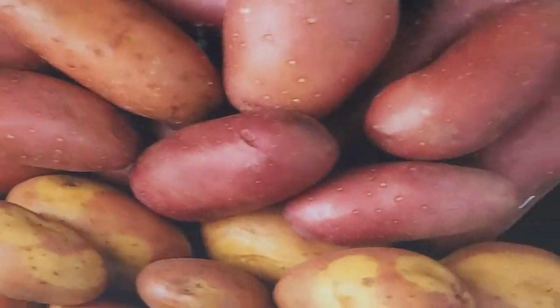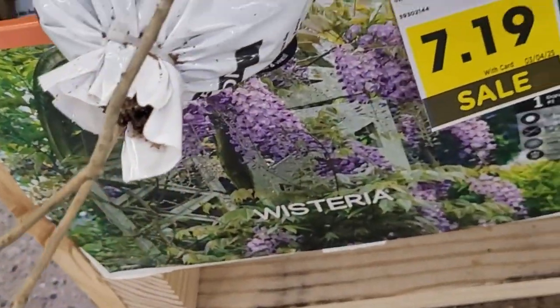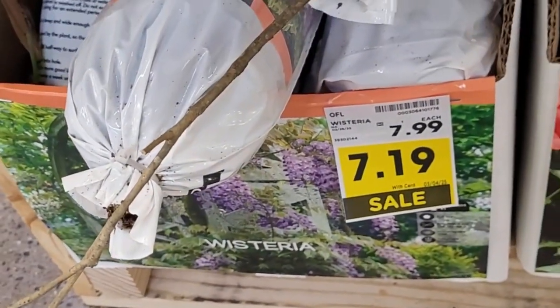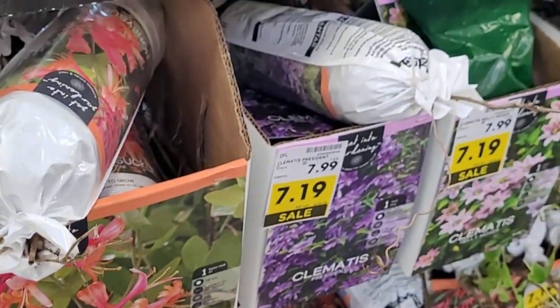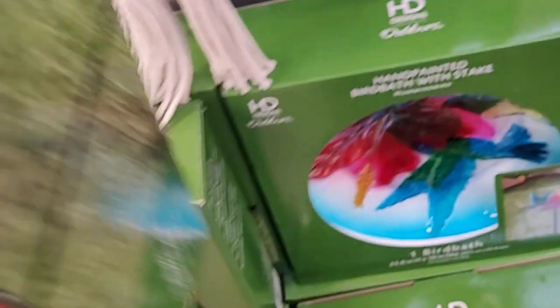I keep getting super tempted to buy wisteria, but I've seen some nightmare stories. If I do it, I'll put it in a pot. So I didn't buy it, but it was growing very vigorously, which is a wonderful, beautiful thing, but also kind of a scary thing if you think about it.